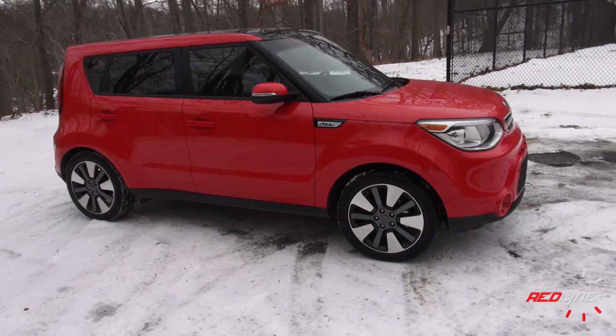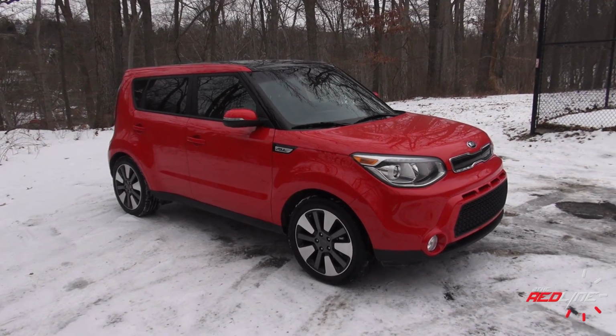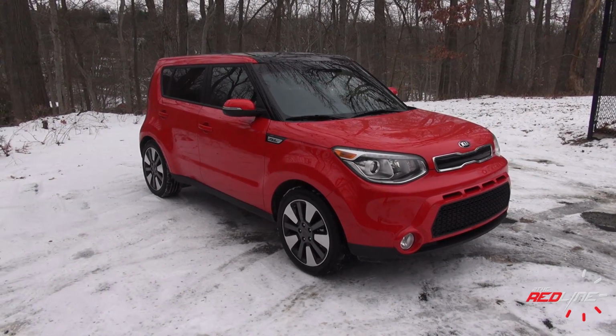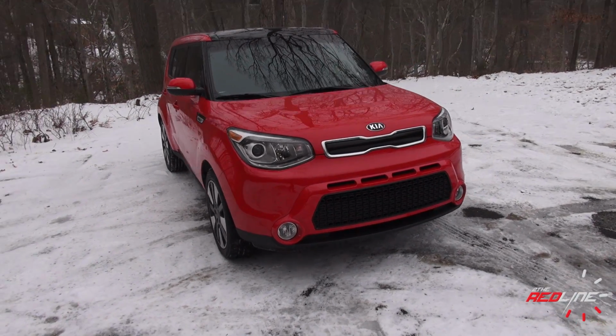Now, the first generation Kia Soul ran from 2010 to 2013. What you're looking at is the redesigned 2014 model. This is the company's second generation Soul, and it's actually based heavily off of the Kia Trackster concept that they showed us last year at the New York Auto Show.